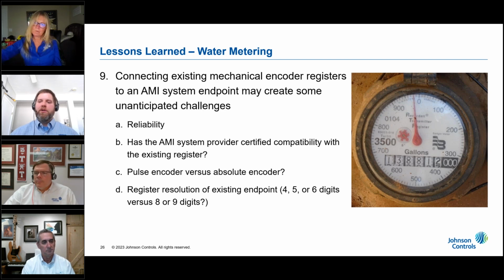There have been a handful of other projects as well where we've attempted to connect an existing encoder register to an AMI system endpoint only to find that they were not compatible despite being listed in the manufacturer's compatibility guide. Unfortunately, in these situations, you have limited choices unless you want to manually read that meter going forward. But another thing to note is the difference between pulse encoder and absolute encoder registers.